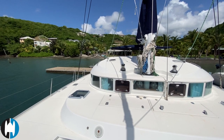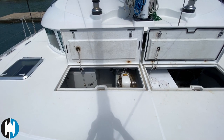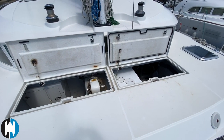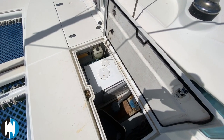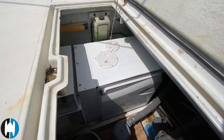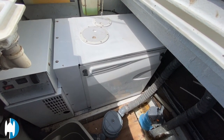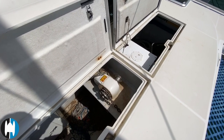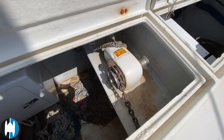So just in front of these long windows, there's two good sized lockers. As we're looking at it here, the locker on the left is the anchor windlass, or the chain and the spare anchor is in there, so that's kind of a wet locker. But on the right, as we're looking at it, this is the soundproof generator. So it's an Onan generator in its soundproof enclosure, and the good thing having it right here, it's as close as it can be to being in the middle of the boat to help with weight distribution. These generators really are premium, and they normally go many thousands and thousands of hours if they've been maintained properly.